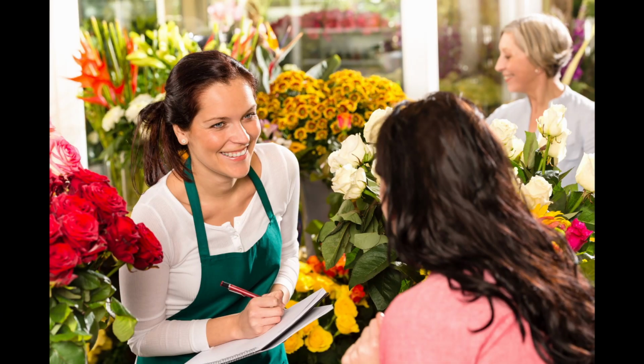Okay, so let's go to the next picture. So this is our last picture. And this picture is inside a flower shop. So we have three people in the picture. We have the shop assistant, and she's got a pen and notepad. So she's taking an order. She's taking an order from one customer.